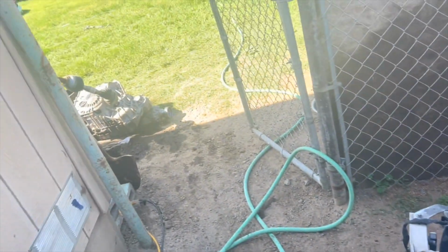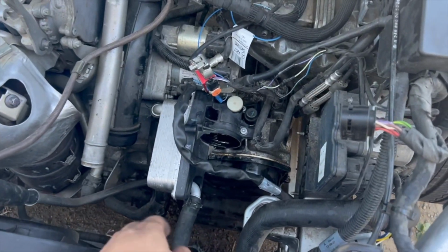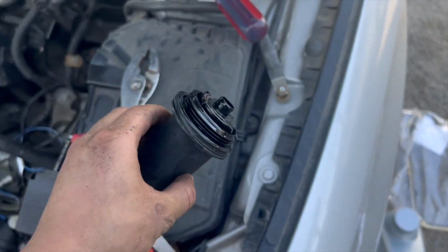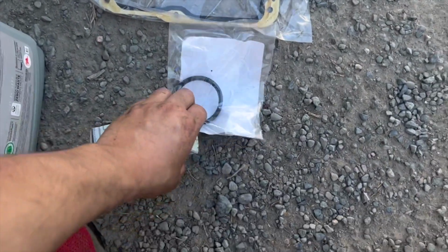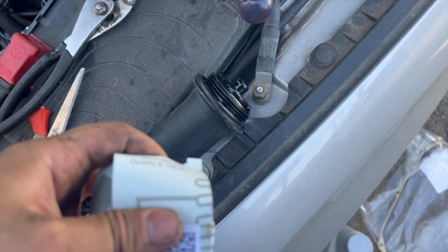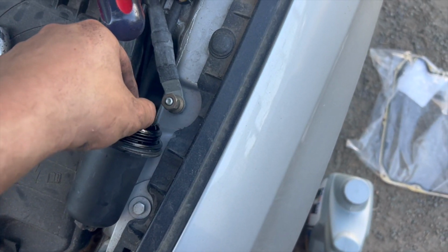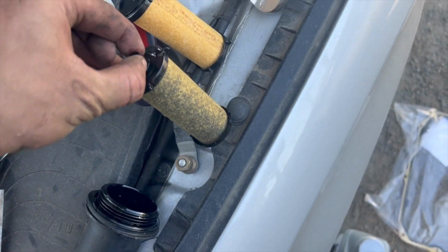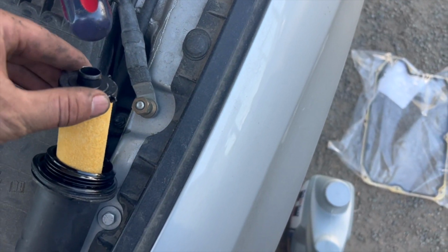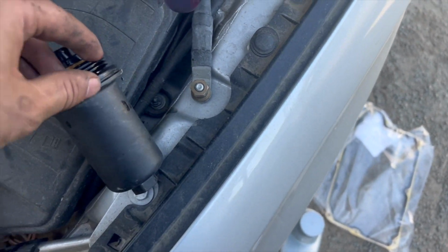So I'm gonna go ahead and take off that one and install it on here. I got a little bit carried away. I started putting everything on there until I noticed that I forgot to change another filter in here. I gotta change that out, which is in here. There you go. Gotta pop this one out. Honestly, dude, I give this car a whole service. Gotta pop this O-ring off.